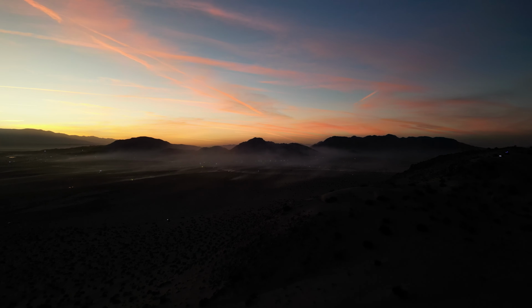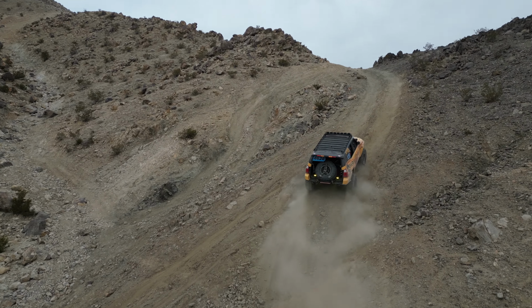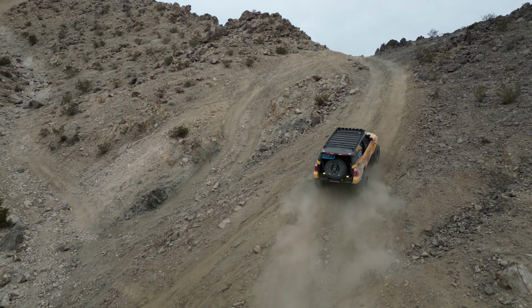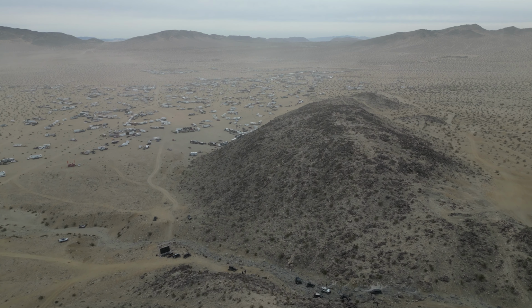Known as the toughest, most grueling off-road race in the world is what's known as King of the Hammers. Every year in the barren, dry lake bed of Johnson Valley, California, over 100,000 people come to participate and spectate the marvelous wonders of custom-built vehicles conquering one of the harshest terrains on the planet.